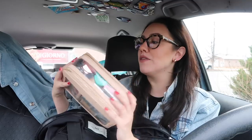First of all, I have my makeup bag in here right now. I went through this a couple weeks ago in a video. So if you want to see that, I will have it linked. But this is just my travel makeup bag. Usually I keep this next to my day bag, just kind of like on the floor or in the front seat up here. So that's usually not in here.